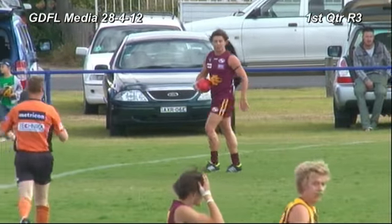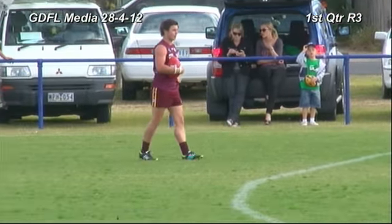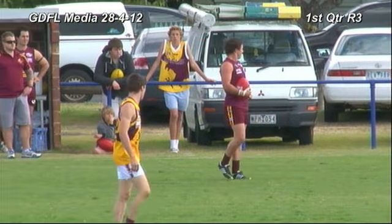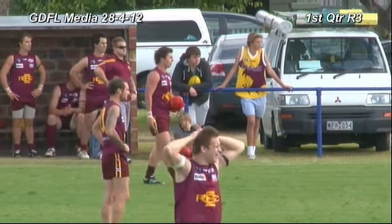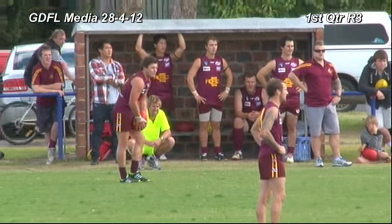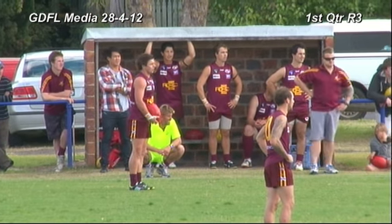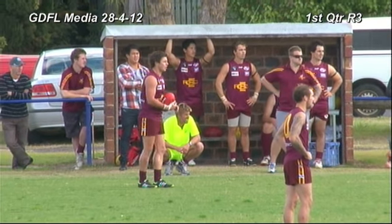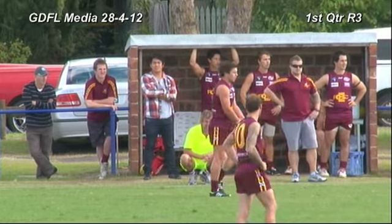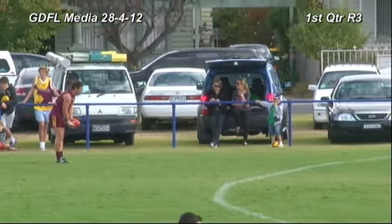I thought the bump was pretty solid after he took the mark, but it's Jesse Mawson. He's got a streak about him, hasn't he? He's been involved in whatever's been happening today. Yeah, he has, and he's got a chance now to get one against the wind, which is going to be tough all day. But this is a tough kick against this wind, I might add.